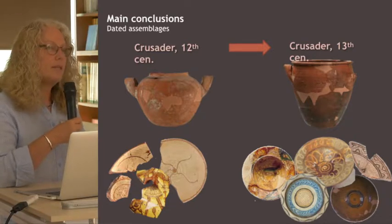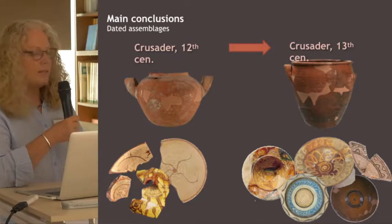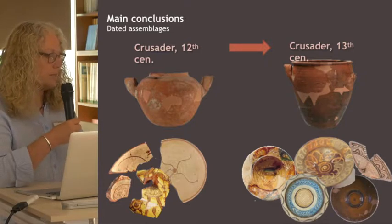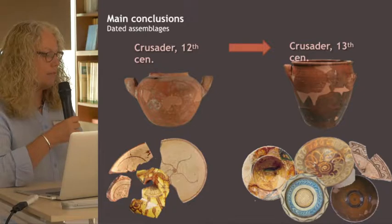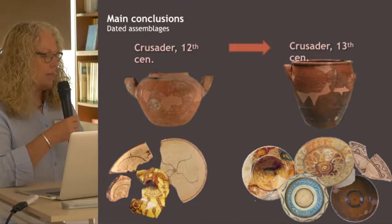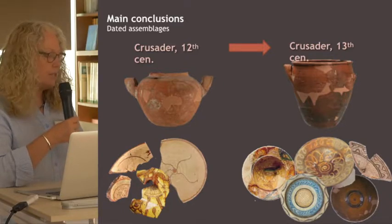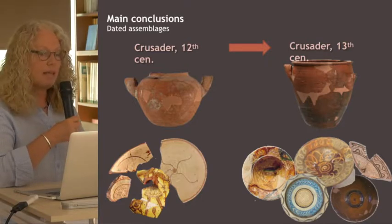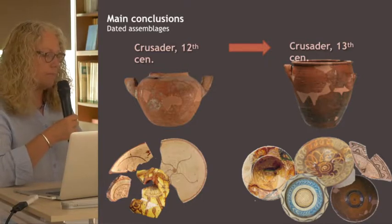But how do we see the differences between 12th century and 13th century assemblages? After studying carefully excavated ceramic assemblages for many years, we were able to define two main ceramic assemblages, the first dating from the 12th to the early 13th century, and the second to the 13th century.